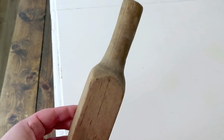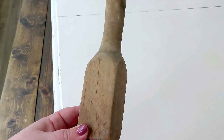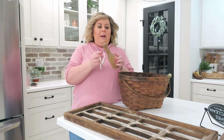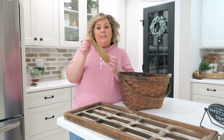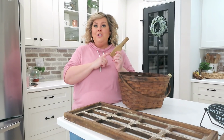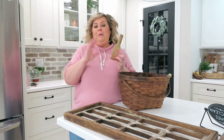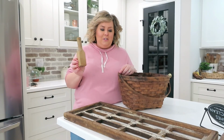And then I also picked up this old antique masher, which I love so much. It was $5, and I primarily got it because I think it's great, like how it stands. I love the color, and I'm gonna put this probably in my hutch, or I could even put it on the shelves in between my dining room and my living room. I just think it's so pretty, and it'll add a nice touch there.